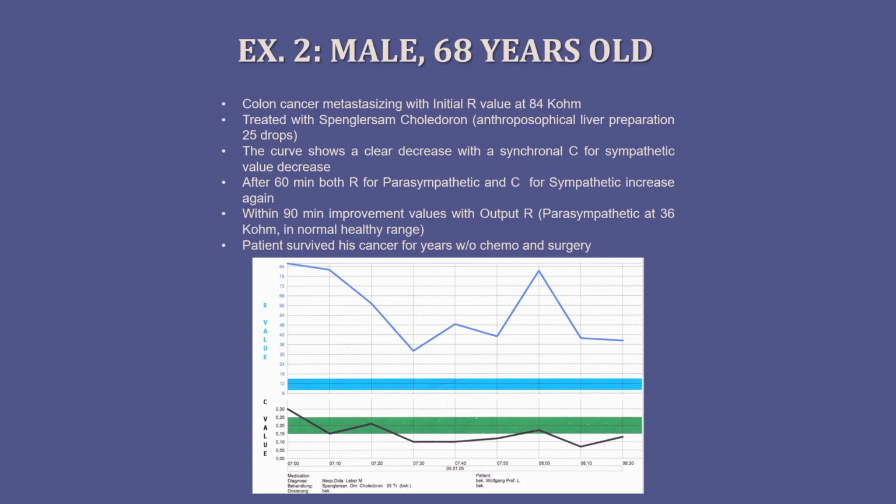Within 90 minutes, we see an improvement of the values with output of R, so the parasympathetic, at 36 kiloohm, which is in the normal healthy range. And as you can see already from the good response of this patient, we have a good outlook for him, and indeed this patient survived this cancer for years without chemo or surgery.